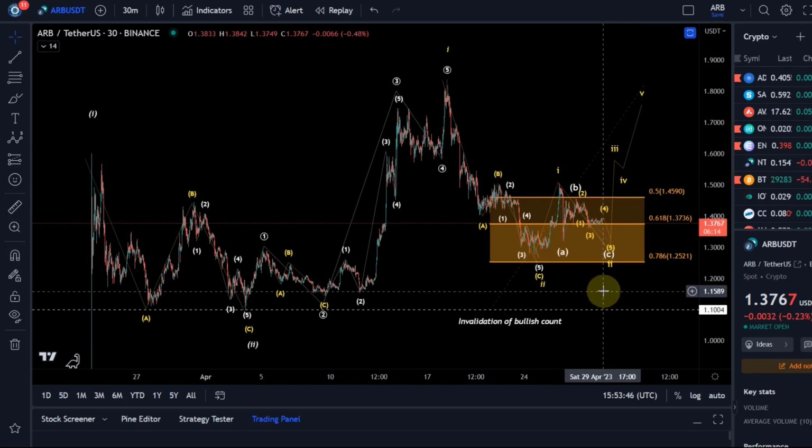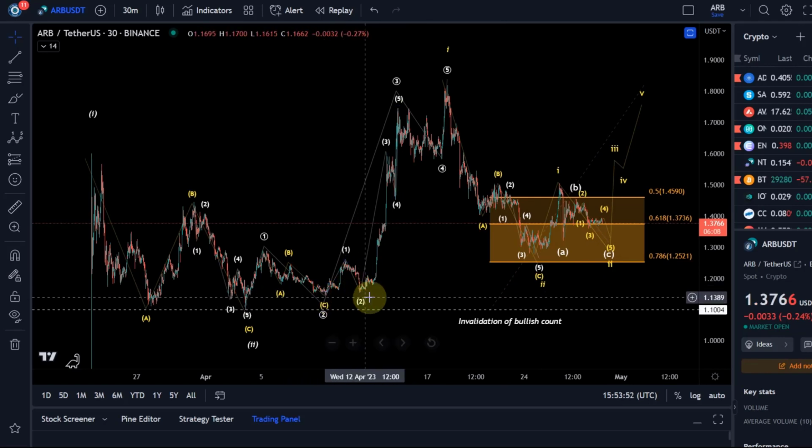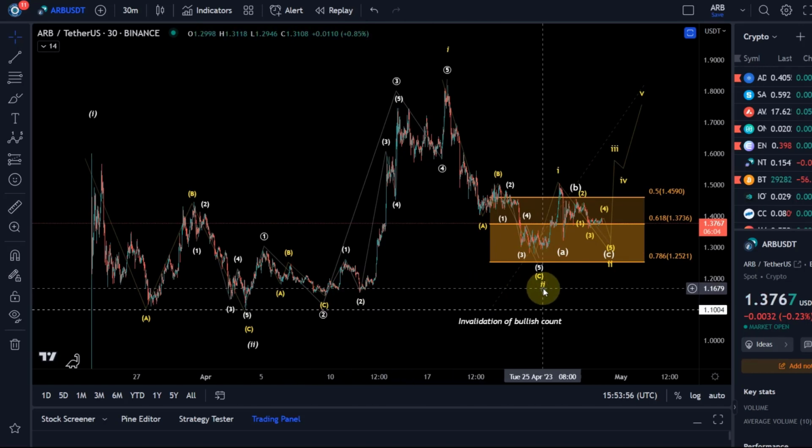And then we've got the next support, and it would be at 115. That's the next warning. And that's all these wave 2 lows here that we have. That's the next warning around 115. If we break below that, then I think invalidation is very likely.